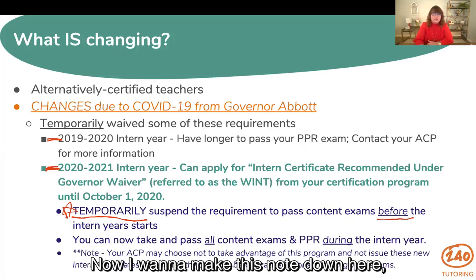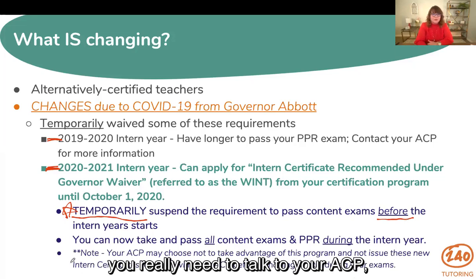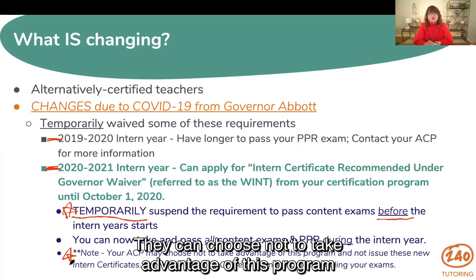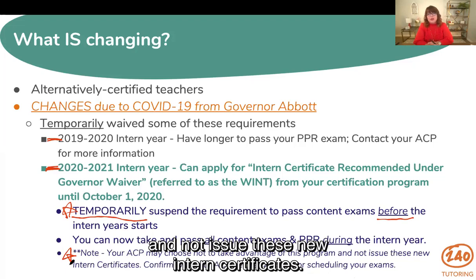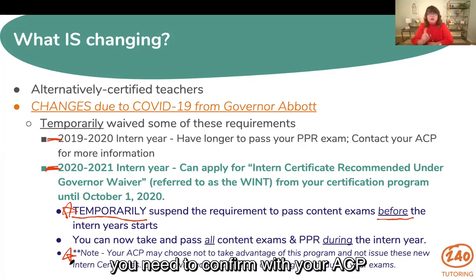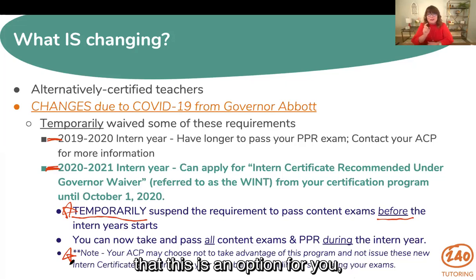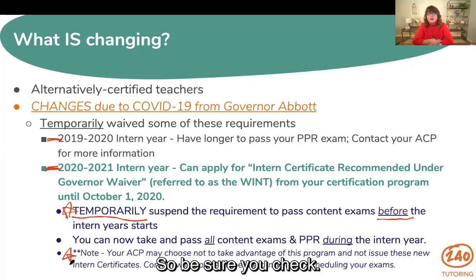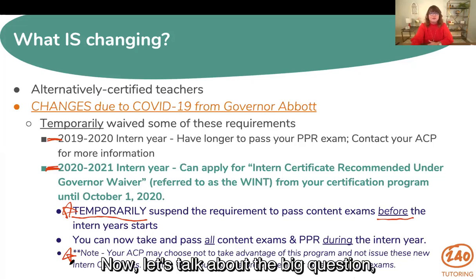Now I want to make this note down here. You really need to talk to your ACP, your Alternative Certification Program. They can choose not to take advantage of this program and not issue these new intern certificates. So before you cancel a testing appointment, before you reschedule a testing appointment, you need to confirm with your ACP that this is an option for you, that they're actually participating in this. So be sure you check.